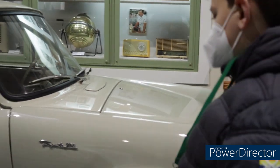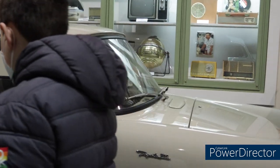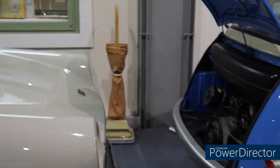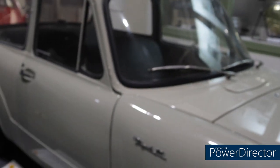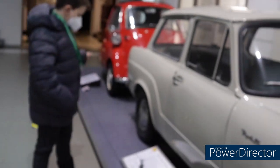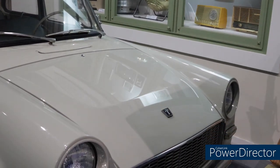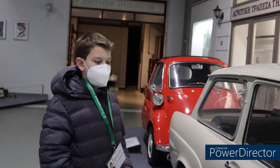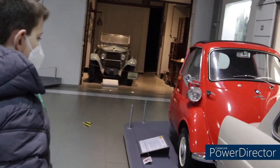And this here is a Toyota Publica 700 Deluxe, manufactured from 1960. It was Toyota's first attempt to manufacture a compact car.